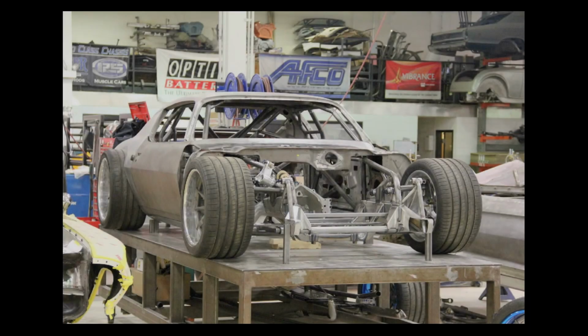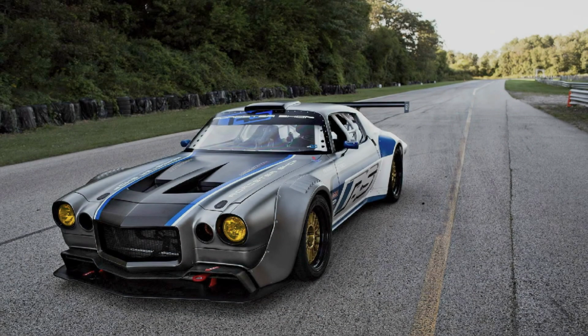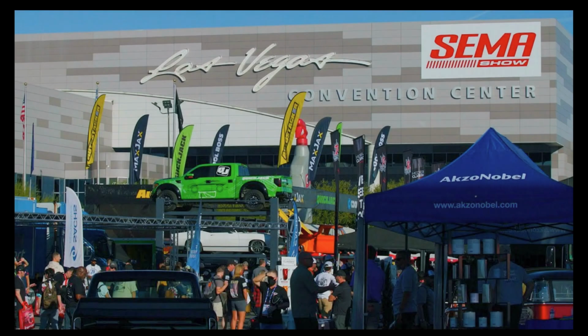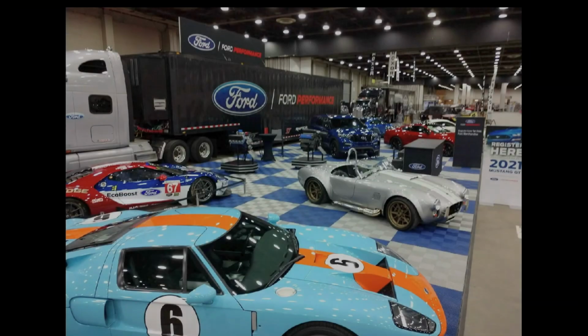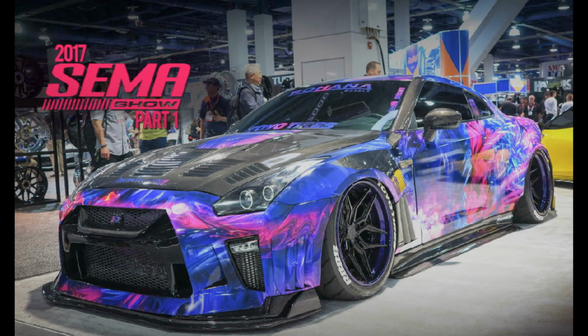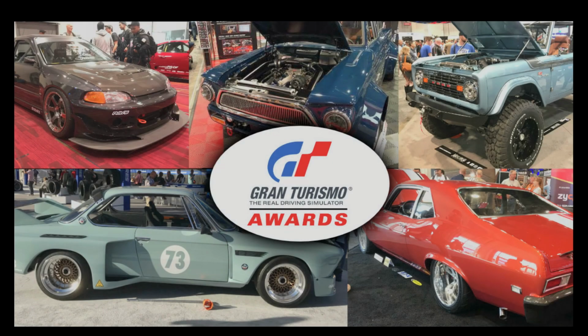The car was built for the SEMA Auto Show in 2014. SEMA is the Specialty Equipment Market Association, and the SEMA Auto Show has been around for decades in the United States. It is a very classic auto show that really was specific for hot rods, but it's obviously branched out a lot since then. And a very cool award that you used to be able to win at SEMA was the Gran Turismo Award.